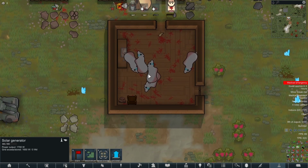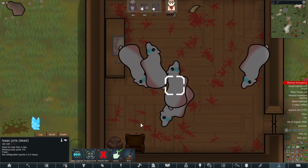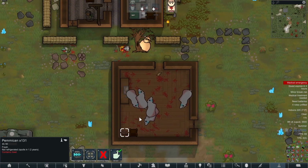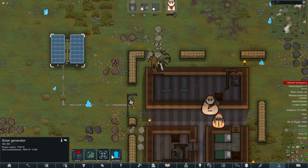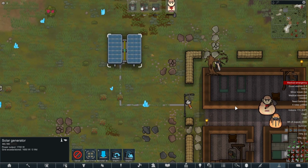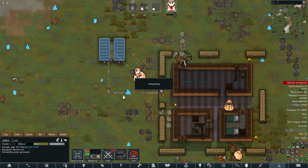Okay, they didn't have too much here. Just a load of Isaac Jorises in corpse form. Very nice. That is free food as far as I'm concerned. Some pemmican and heavy fur as well, which is very nice as well. They also have a solar panel that I can uninstall, which is very nice. And I will definitely be taking that with us because I haven't really built much power around the base.